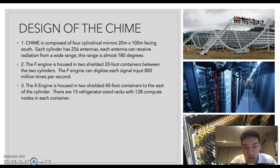The third picture is the X engine. The X engine is housed in 2 shielded 40-foot containers to the east of the cylinder. There are 15 refrigerator cell racks with 128 compute nodes in each container.